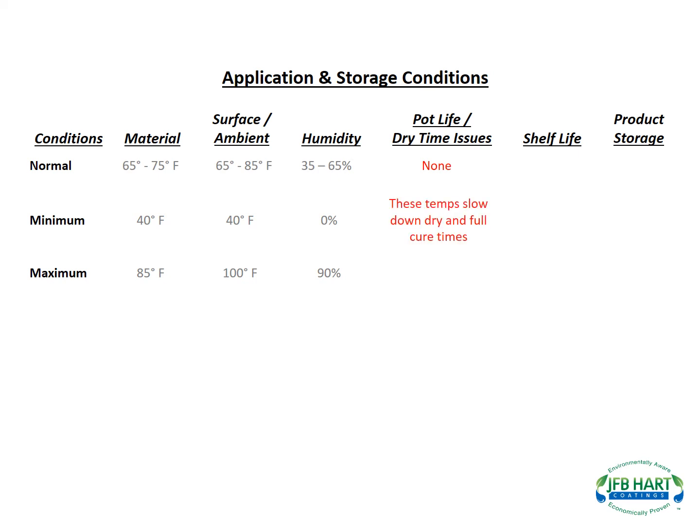When the temperature conditions are lower, it will slow down the dry time and full cure times. When the temperature conditions are higher, it will decrease the working pot life. The shelf life for the products is 12 months. The product should be stored in normal conditions of 75 degrees Fahrenheit with a minimum of 40 degrees and maximum of 90 degrees. Exceeding the maximum can damage the product. If the product freezes, it can be thawed and then reused.